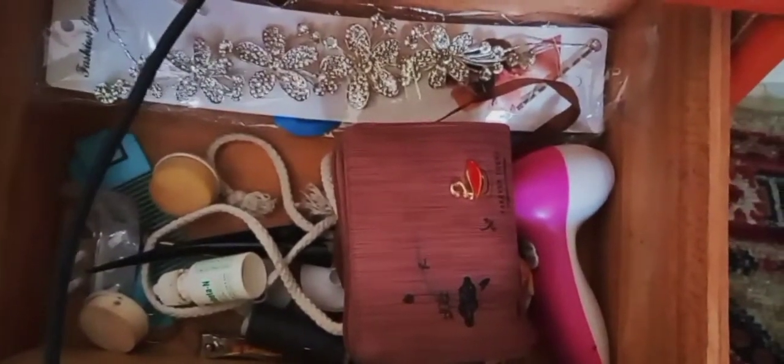Here I've just placed my medicine. As I've told you guys, I'm not feeling well. And this other drawer, I've kept a lot of many things. And then here, a lot of nothing.